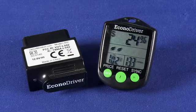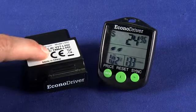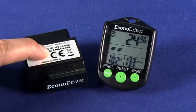Now, the initial setup for sync takes about 2 minutes. Not terribly complicated, but you will need to read the little instruction pamphlet that comes in the box. But like I say, this thing is actually collecting data, communicating with the key fob, which then displays the data up here. If the key fob is not in the car, this will continue to collect the data and then will update the key fob when you're next in the vehicle.